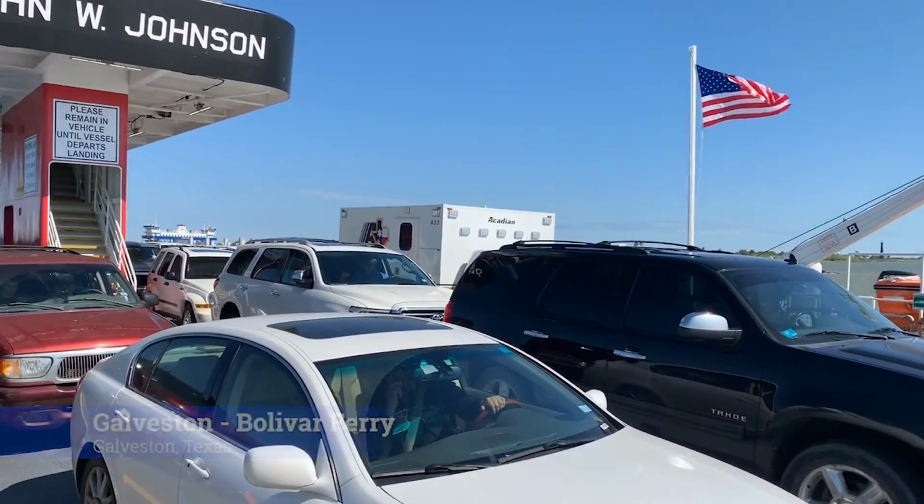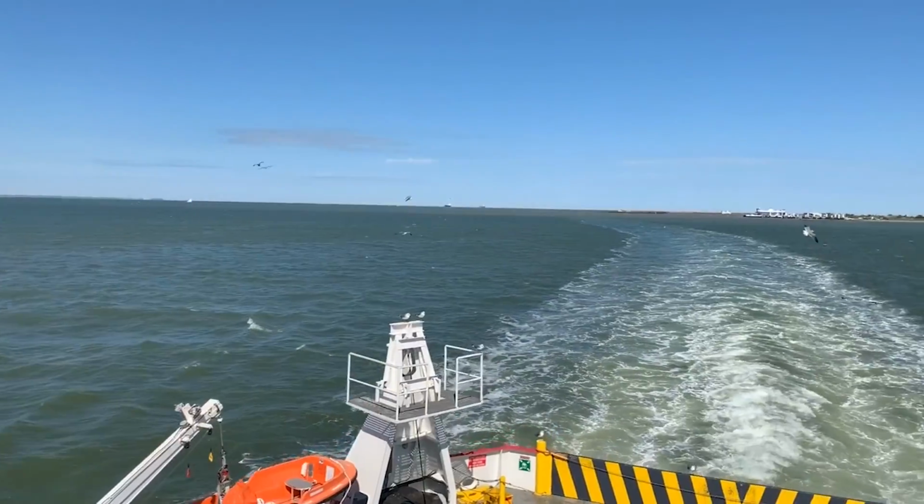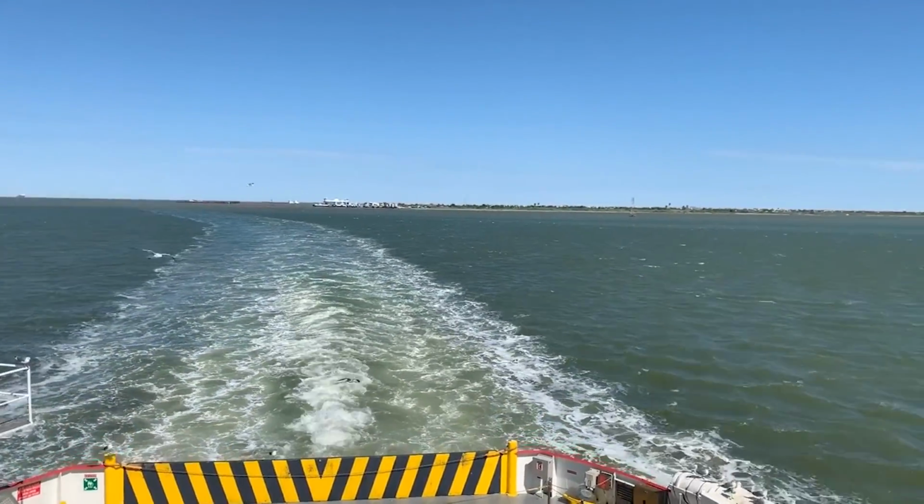I'm on the ferry from the Bolivar Peninsula across to Galveston in Texas. Behind me there is the Gulf of Mexico, and this is an inlet into a series of lakes and swamps and stuff near Houston. Galveston is kind of the resort town near Houston, so people have been going there for years to relax and holiday and go to the seaside, swim, go to amusement parks, that sort of thing. So it'll be interesting to see some historic piers and beachside amusement parks and things like that.